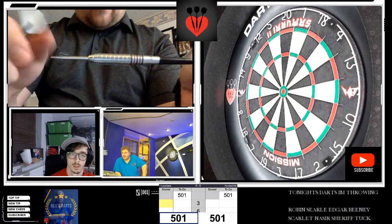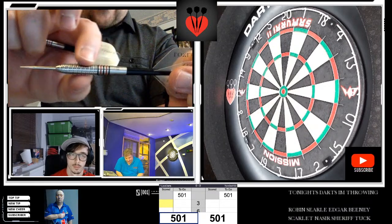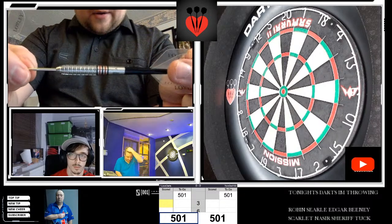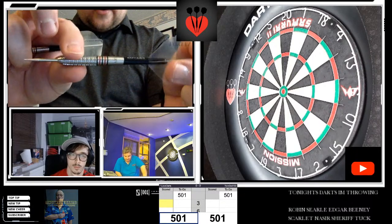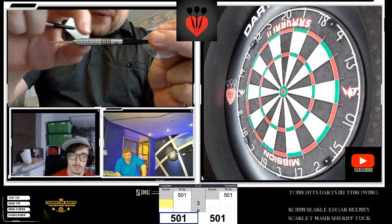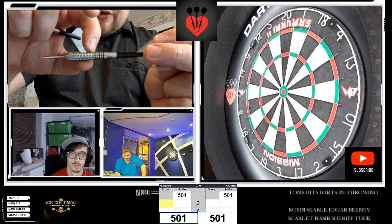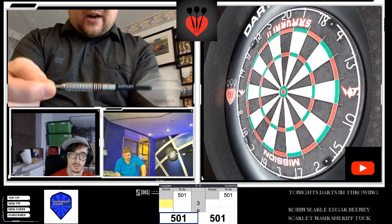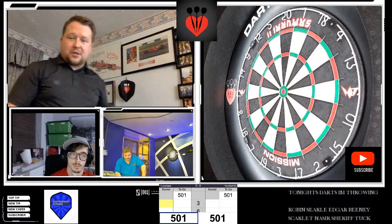So here we have the Ryan Searles. For those who don't know, this is a 32-gram dart, which is the heaviest thrown in the PDC, thrown by Ryan Searle. We have a nice consistent grip on the front, and then going into a black and red ring grip on the back. Zach, do you want to give us a little insight into these darts just before we get going?